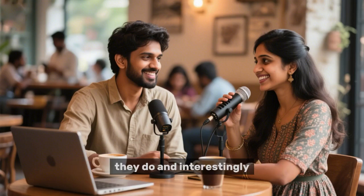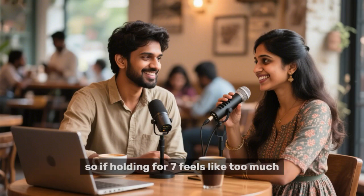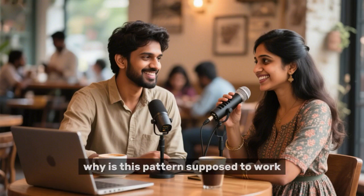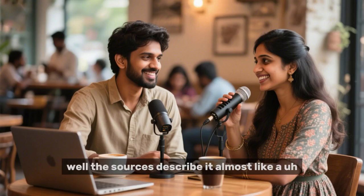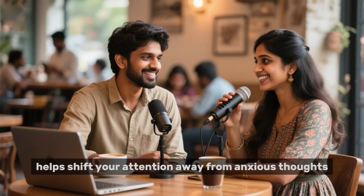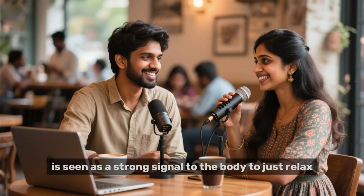They do. And interestingly, one source mentioned the exact timing isn't as crucial as keeping the ratio. So if holding for 7 feels like too much, you could do 2, 3.5, 4, keeping that same pattern. Ah, okay. So it's the rhythm itself. Why is this pattern supposed to work? Well, the sources describe it almost like a natural tranquilizer for the nervous system. The thinking is it slows the heart rate, boosts oxygen, and the focus on counting and breathing helps shift your attention away from anxious thoughts. That longer exhale, the 8 count, is seen as a strong signal to the body to just relax.